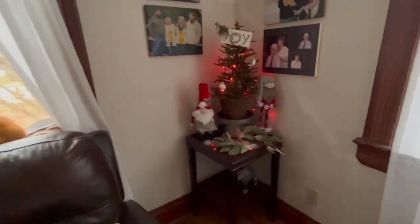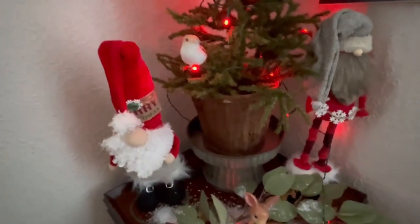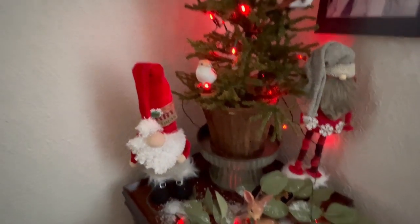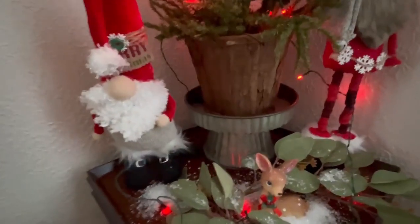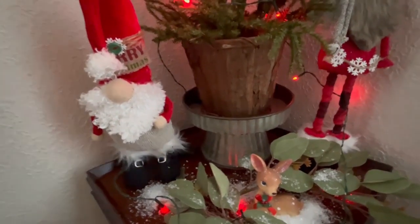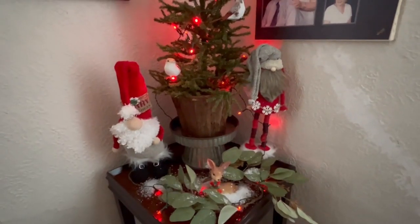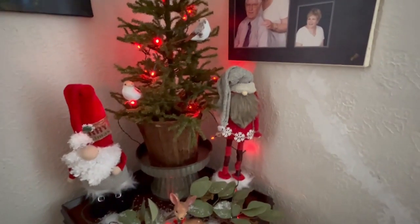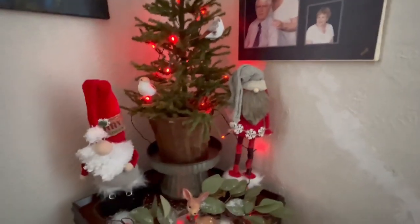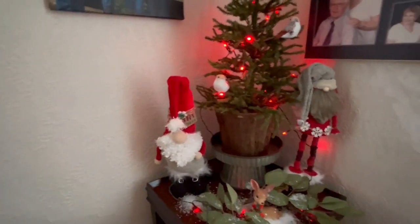Okay, so in this corner we've got a little tree I got at the thrift store. I don't know if you guys remember or saw that little wooden bucket that it's sitting in. I got that this year. And I got that little galvanized riser also this year. I made both of these gnomes. I guess I got into them a couple years ago. So this guy is Mr. Long Tall here, and this guy's not.